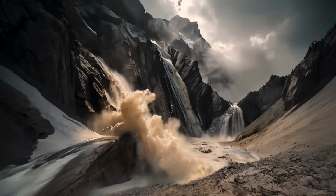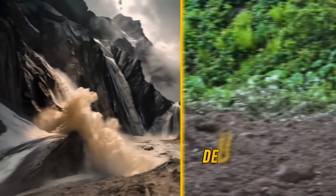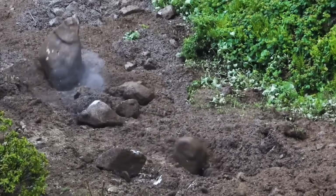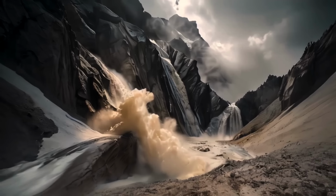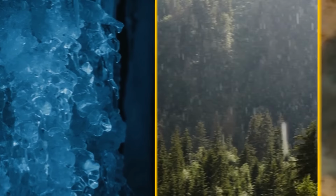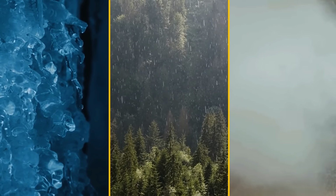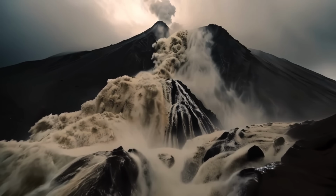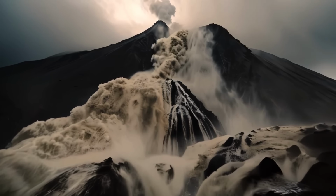There are two main types of lahars: debris lahars and mudflow lahars. Debris lahars are full of solid stuff like rocks and ash, while mudflow lahars are more waterlogged and sludgy. Lahars can be triggered by the rapid melting of snow or ice, heavy rain falling on loose volcanic material, or even a crater-like eruption. The volcano's characteristics and presence of water are key factors in how lahars form and move downhill.